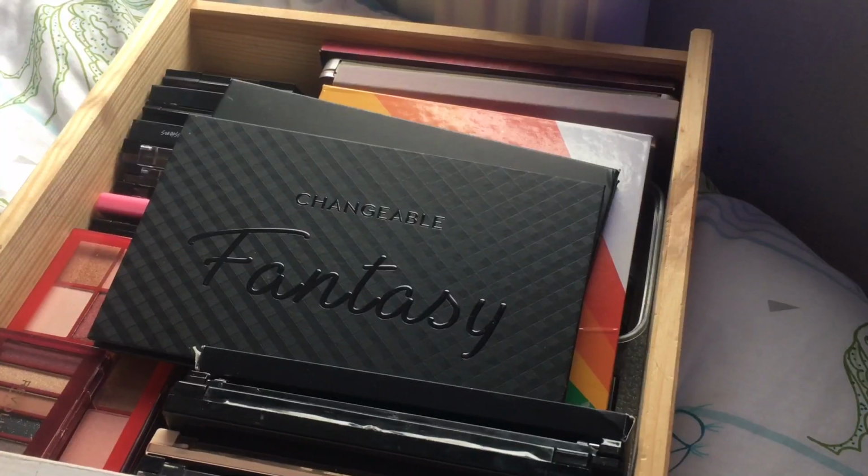The last drawer is my eyeshadow drawer. I've definitely got way too many eyeshadows for what I use. I literally use like 3 palettes. And as you can tell, I've got a lot more than 3.